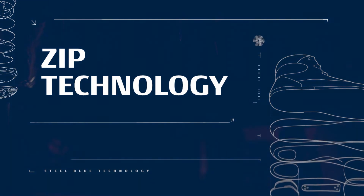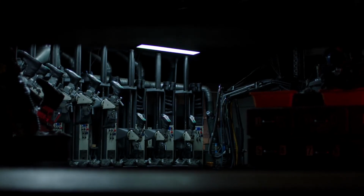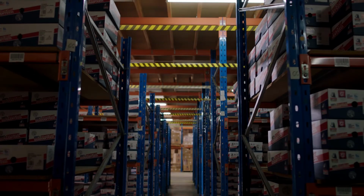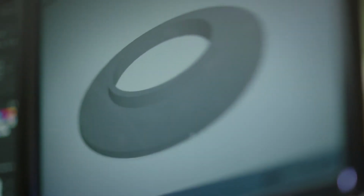Introducing Steel Blue Zip Boots. Whether it's on site or on the factory floor, we're always searching for new ways to improve and evolve the work boot. That's why we set out to design the most comfortable work boots in the business.